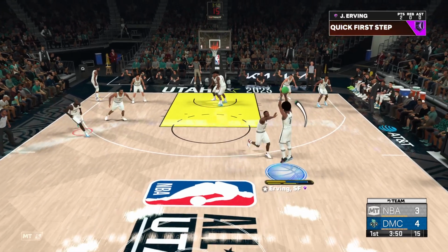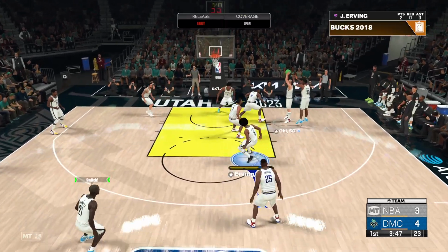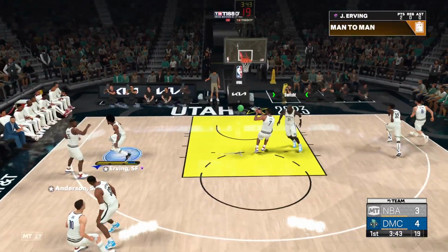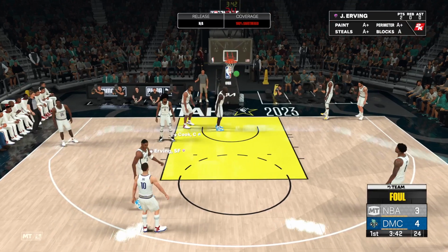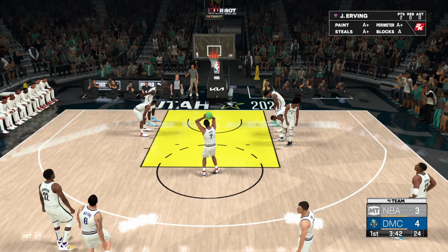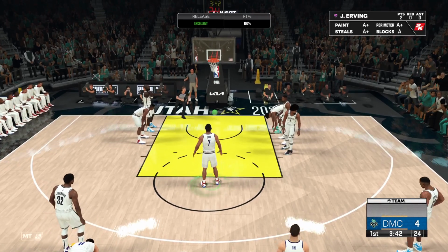Outside Irving, from deep. Shot that one terribly. To the inside, Cook. Oh, and he got fouled on his way up. Missed it. He'll head to the line to shoot two. Yeah, and you never want to let shots at the rim go uncontested.